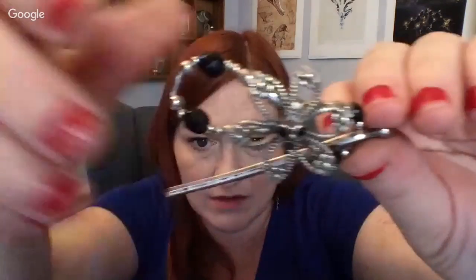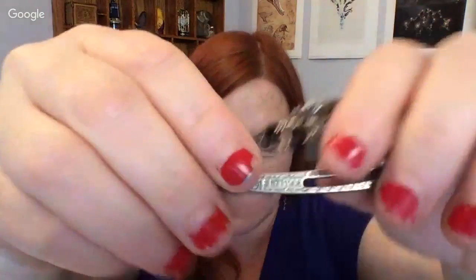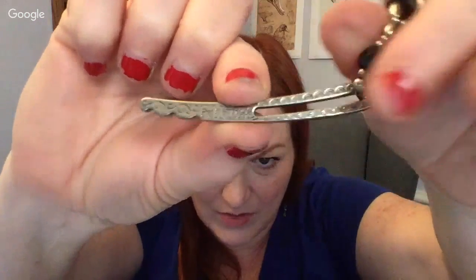Okay. What have we here? Oh, it's a cool looking barrette, I think. I think this is a barrette. So we've got this. And then we've got this. Patent something, something, something. And I think, is it a barrette? What is this?